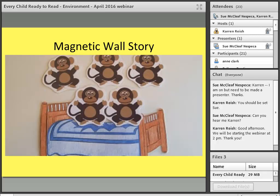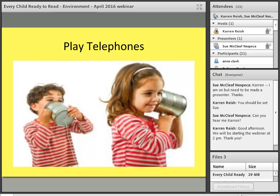So it's a wonderful idea, again, for narrative skills. Maybe having some play telephones. These are obviously tin cans, cups, and you could just use cups and strings. Kids will get the idea, but this is interactive. You have more than one child, of course, and they're talking to each other through these play telephones.